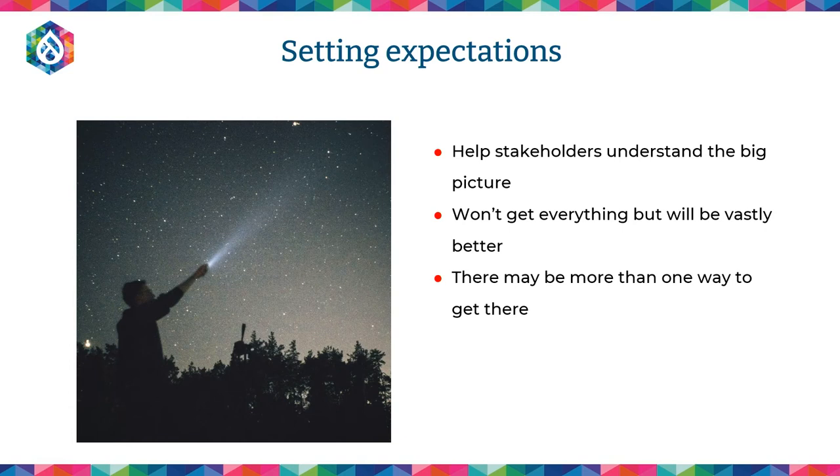The other element is setting expectations, helping your internal stakeholders understand the big picture. The earlier you can sell the idea that not everybody is going to get every single thing that they want, but it's going to be vastly better, the better. So look at the overall goal and the big picture. And secondly, something that sometimes gets neglected is that there's more than one way to get there. When you get 20 or 15 responses, there's going to be a lot of different solutions, and be open to them and try not to pre-solve during the RFP process and tell vendors what you need.